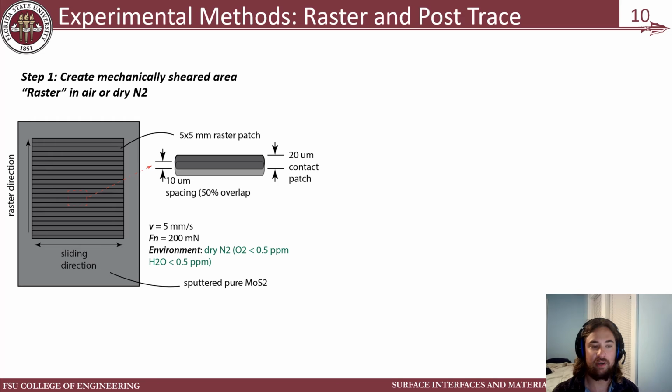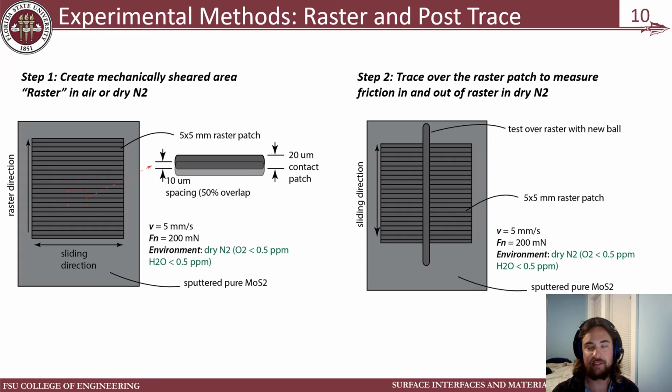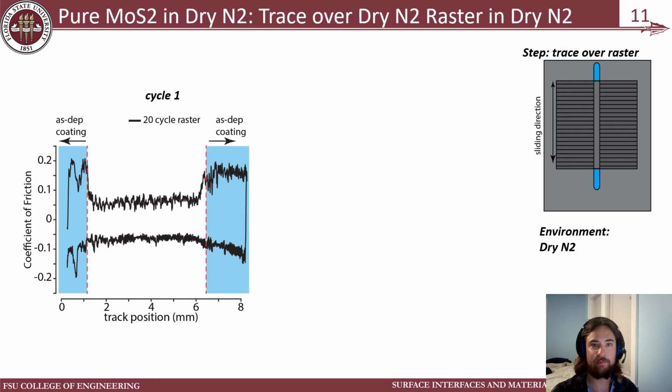The second step to test this hypothesis is to change the ball and subsequently test over this raster patch, or mechanically sheared region, so that we can test the performance of the as-deposited coating and this mechanically sheared coating pre and post oxidation. So after our initial step of creating a large raster patch in dry nitrogen, our second step is going to be to trace over this raster patch also in dry nitrogen.